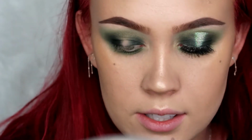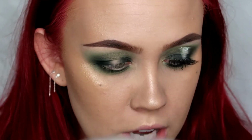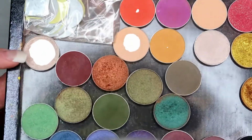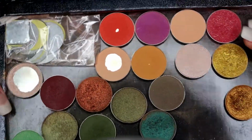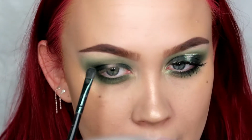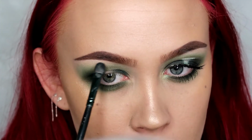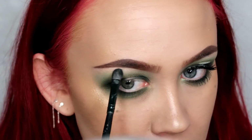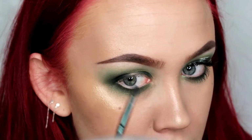Alright, so then next on my little MAC shadow brush, I'm going to grab some of Shimma from Makeup Geek, which is that guy, but it's hitting pan like crazy, so it looks like this. And I'm just going to put that on my brow bone right here, just being careful not to get it all in my eyebrow.